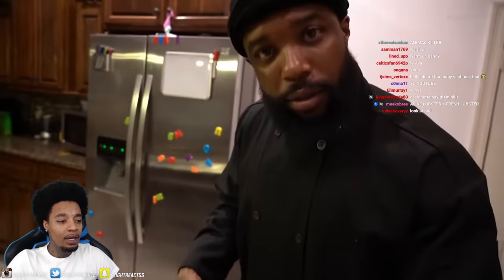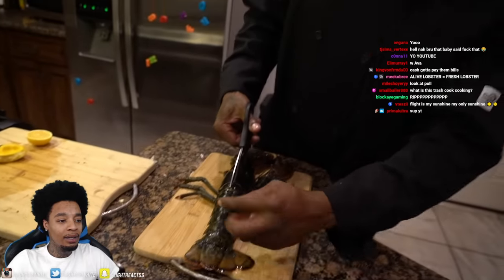So this is all for expert cookers, not new noobs. So what you're gonna do is put the scissors right underneath, like the... I ain't gonna lie, I've never made a lobster like this.